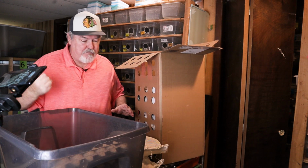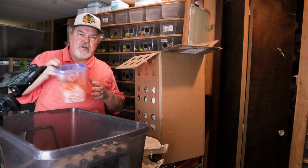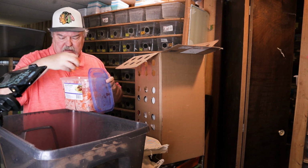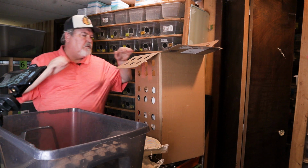If you're paying attention, I missed the carrots with that box, but I just added them in, so we should be good to go there. I'm going to throw in some carrots right away in this box. These are medium to adult crickets. Let's break that one out.